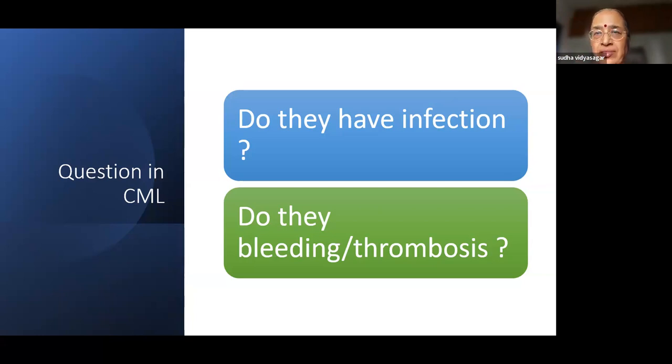It's the mature granulocyte, right? It's not the immature granulocyte, it's predominant. Okay, fine. So that's why infection is not at all common. Anemia is not common. Bleeding is not common. Remember, this is a chronic leukemia. It's not an acute leukemia. Okay, fine. And bleeding and thrombosis, again, not common, though your platelet count can be high.